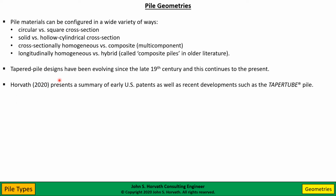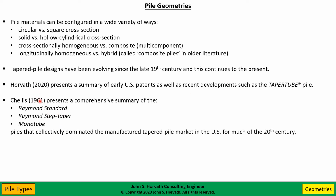In a book that I've recently published on tapered piles that I'll reference at the very end of the presentation, I summarize all this early U.S. patent work, as well as much more recent, within the last 20 years, recent developments such as the taper tube pile. I would recommend Chellis's book, the second 1961 edition, really gives you an excellent summary of the Raymond Standard, Raymond Step Taper, and monotube piles that together collectively really dominated the manufactured taper pile market in the United States for much of the 20th century.